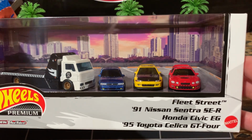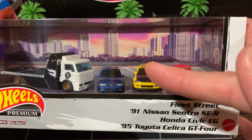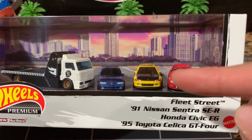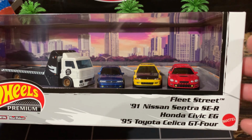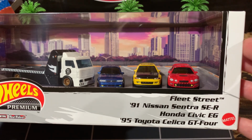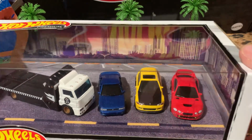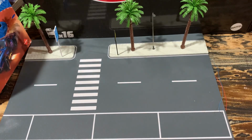So this set in particular has the Fleet Street transport here, 91 Nissan Sentra SER. This set's been popular for that casting, and also because it has a Civic, and the Civics are generally pretty popular in whatever category they make them. This one's the Honda Civic EG, and we have the 95 Toyota Celica GT4, which we recently saw in the Mountain Drifter set, and that may make an appearance in this video. So let's go ahead and get this open. So I bought 2, so I've already opened the other set.